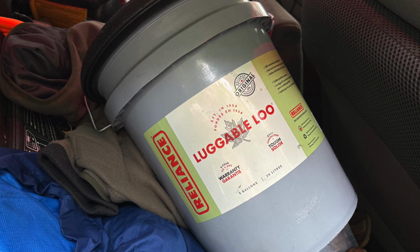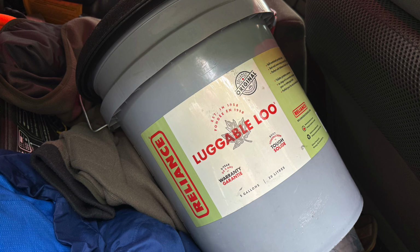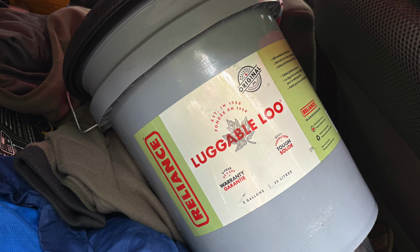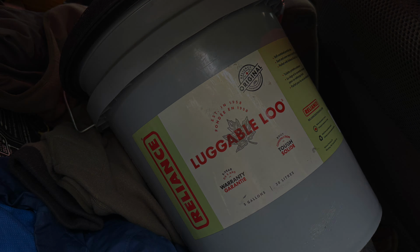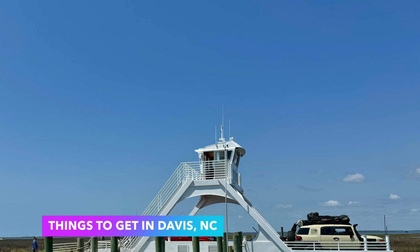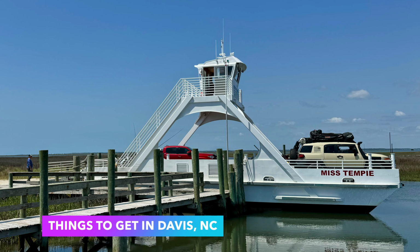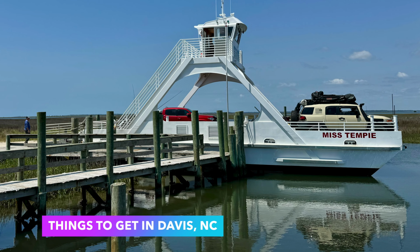And although there are toilets near the water stations, a portable toilet is a practical item to have close to your campsite, ensuring convenience no matter where you set up. Before you board the ferry to Cape Lookout, there are a few key stops you'll want to make right here in Davis to ensure you're fully prepared for your island adventure.